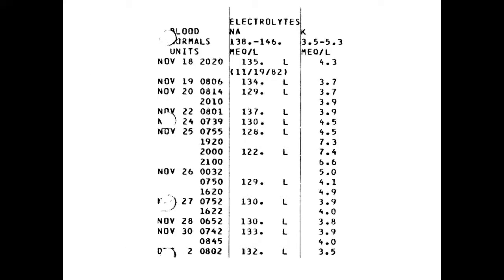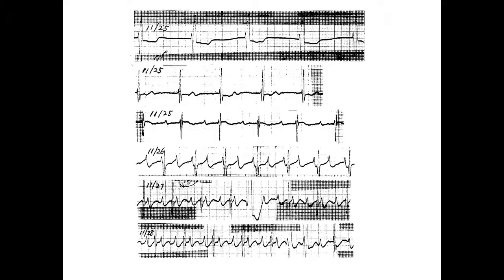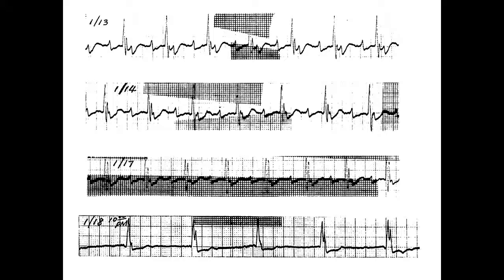Same patient that was in when? November. It didn't say what year. It may be ancient time or sometime. January, same patient, doing the same thing. Slow atrial flutter, then all of a sudden like that.